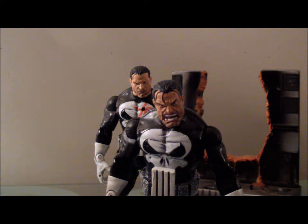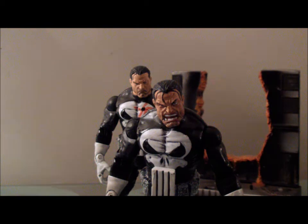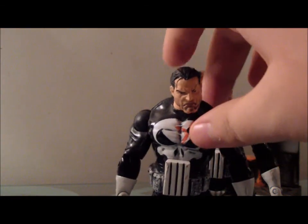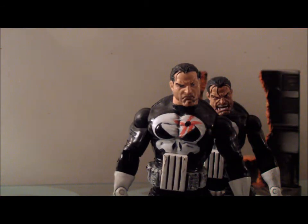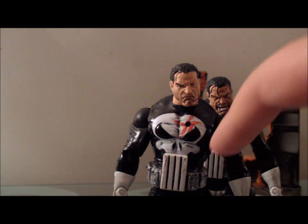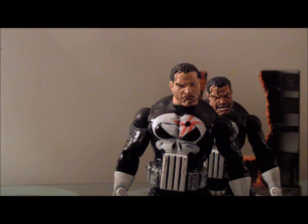This is a body that I bought from someone, and I switched the heads off. Probably the exact original Punisher body, the one that I bought at Comic-Con, the first one, is this body. This head came from another Punisher, which was funny because I kept switching around the Punisher heads, but this is a different Punisher head, and this is the exact body that I got at Comic-Con, the first action figure. So yeah, this is probably the original one.